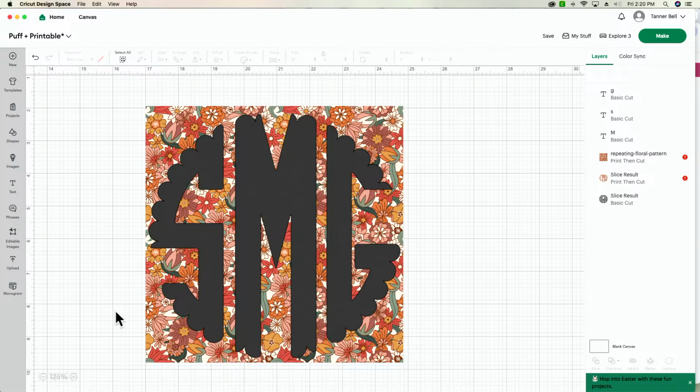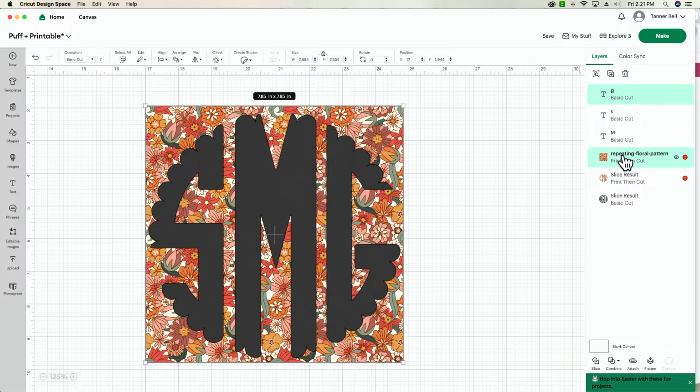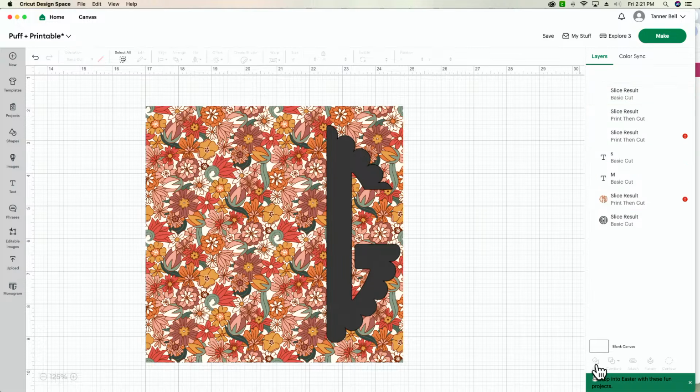I want you guys to think of this pattern right here. We're making cookies today, and this pattern is our cookie dough. We're gonna think of this G as a cookie cutter. We can only use one cookie cutter at a time. We can't use all three cookie cutters at the same time. So we're gonna start with our first cookie cutter, our G, and select our pattern, our cookie dough, and slice that out.